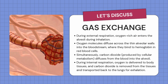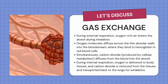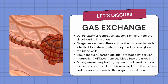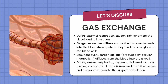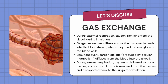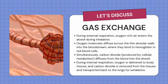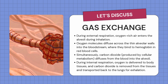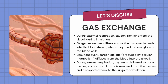Now, let's take a closer look at the gas exchange process that occurs in the alveoli, the tiny air sacs in our lungs. Alveoli are tiny, balloon-like structures clustered at the end of the bronchioles. They are surrounded by a network of capillaries, which are small blood vessels. This close proximity allows for efficient gas exchange. When we inhale, air fills the alveoli, bringing in oxygen. The walls of the alveoli are extremely thin, as are the walls of the surrounding capillaries.